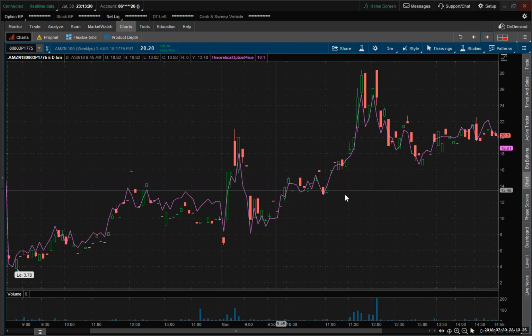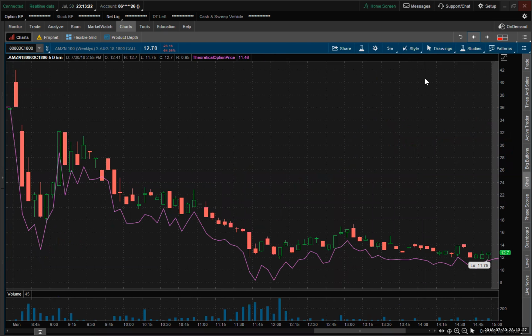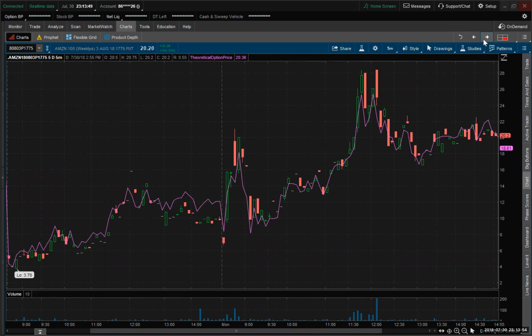And then the calls pretty much went sideways. There was a little bit of buying in the calls when it pulled back a little bit. So you could have bought here at, let's say, 12, maybe 12.50 by 11, and ridden that up maybe to 15, 15.50, 16, something like that. Not something to balk at, but it would have just been a lot of chop. You wanted to see it get going, but that's what it did here.